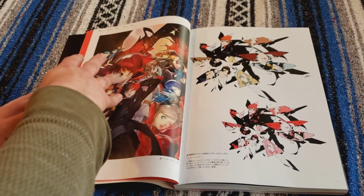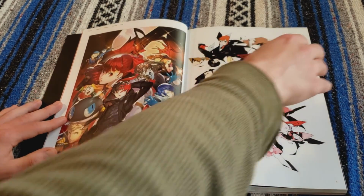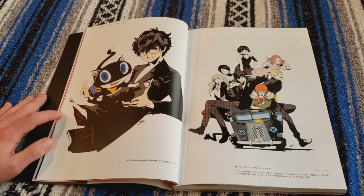As you can see, if you look closely, this is not one of the old art books. This is the newest art book, probably going to be the last one for this game. I had to import this all the way from Nippon. It was about 6,500 yen, but mostly for shipping. It was about $20 for this book.